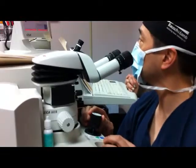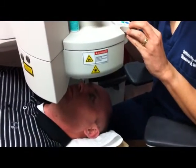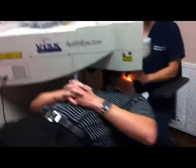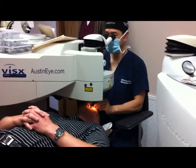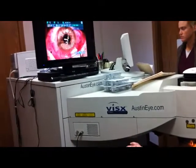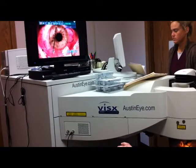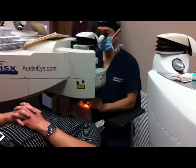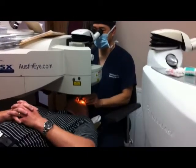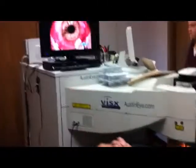Tracking. Red light will start dancing. It tracks the movement of your eye, and it just took a little longer for the tracker to fixate on your left eye, so that's what you're kind of waiting on.